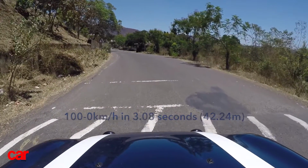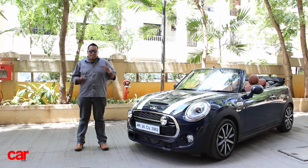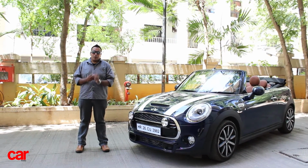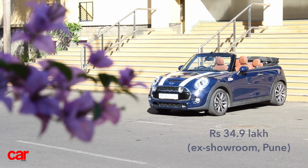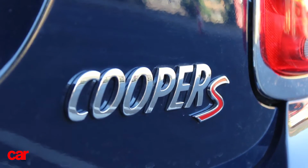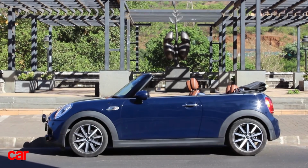Quite impressive that. So all in all, the Mini is a pretty good car then. It handles great, it's really quick, and it looks like $1 million. It costs nowhere near that though, because the Mini is priced at only 35 lakh. Although, because it comes into India via the CBU route, expect that price to rise around 40 lakh or thereabout on road. That still means that the Mini is the cheapest convertible out there.